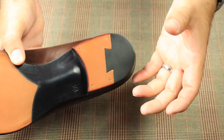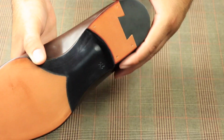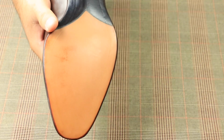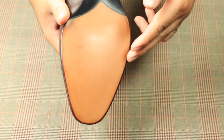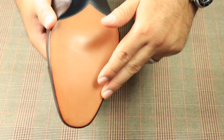It's pretty small. I have small hands, so as you can see, it's pretty small and elegant. So really beautiful design. Everything looks great. Blind channel stitching, which is always fantastic to see. I know it really doesn't make a difference, and a lot of brands don't even use it, like Crockett & Jones. They don't use blind channel stitching, but I really like the look. Makes everything look really clean, and they did a very, very good job.